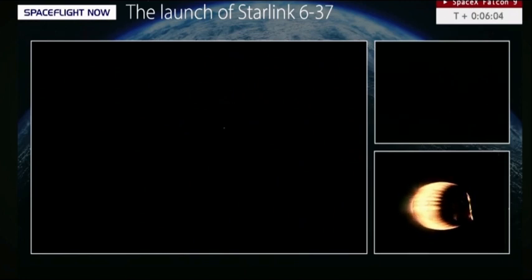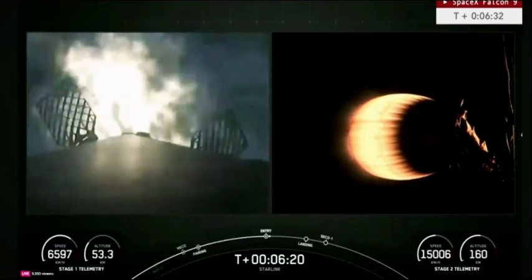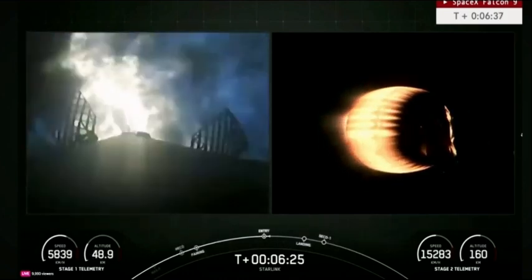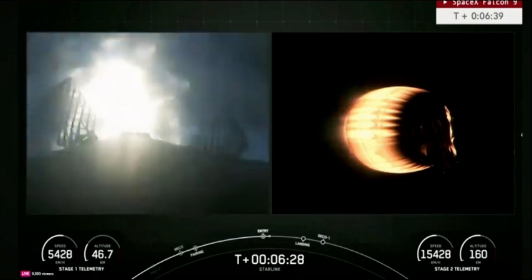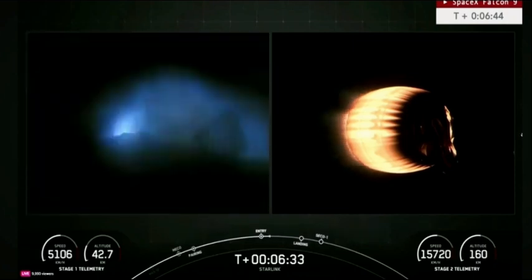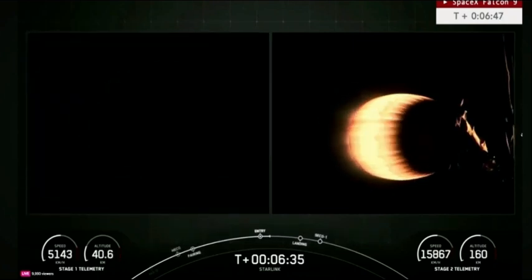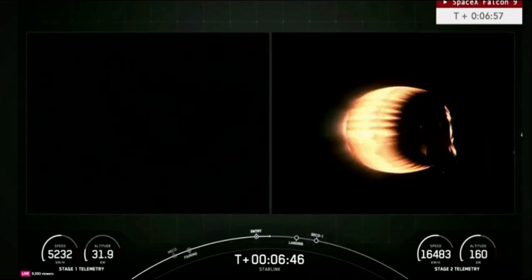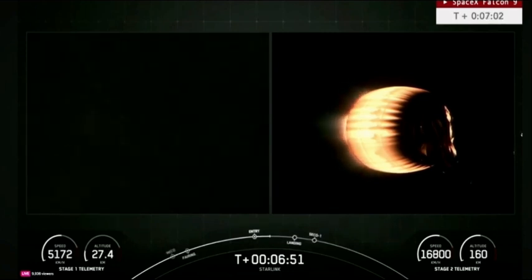Just a few seconds, the entry burn will begin. Stage 2 in real time. Stage 1 entry burn shutdown. And there you see that first stage entry burn has wrapped up. Coming up, the next milestone as we are coming up on T+7 minutes into flight will be the landing burn beginning. That's coming up in about 50 seconds.